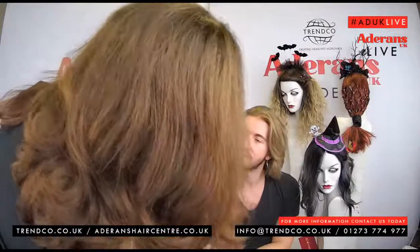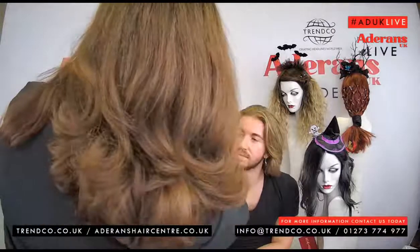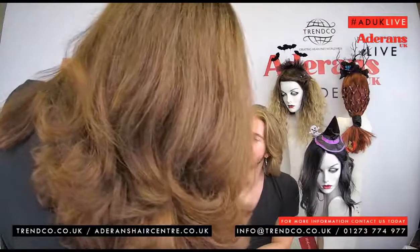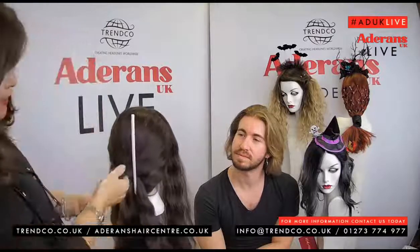This is something you can do on your own. You could do it on your daughter's hair. You can get your friend to do it for you. It's something I just wanted to show you that is quite easy to do. It's not a difficult one for anybody to do themselves. But you actually get quite a nice effect with it.